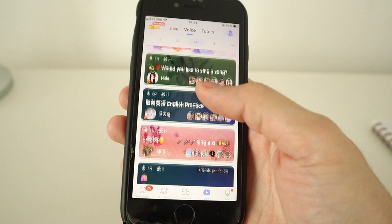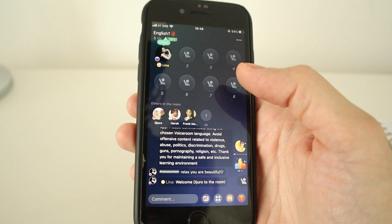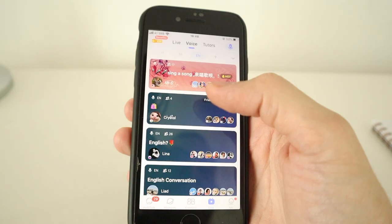Another feature that I would say is super beneficial for people trying to improve their target language is voice room. Voice room is a bit different than a live stream. I would say there is a huge difference because there is no such thing as a visual effect. You just click on one of the voice rooms and join, and you can see that there are 8 places in each voice room.